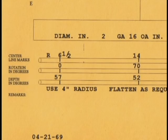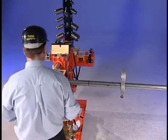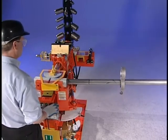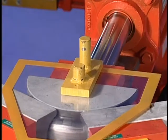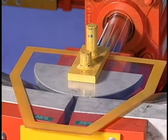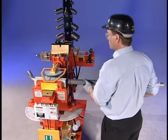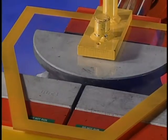Our card indicates the first bend is 57 degrees. Set the automatic depth of bend and bend the pipe. Move the pipe to the next centerline mark at 14 inches and snug the pipe.